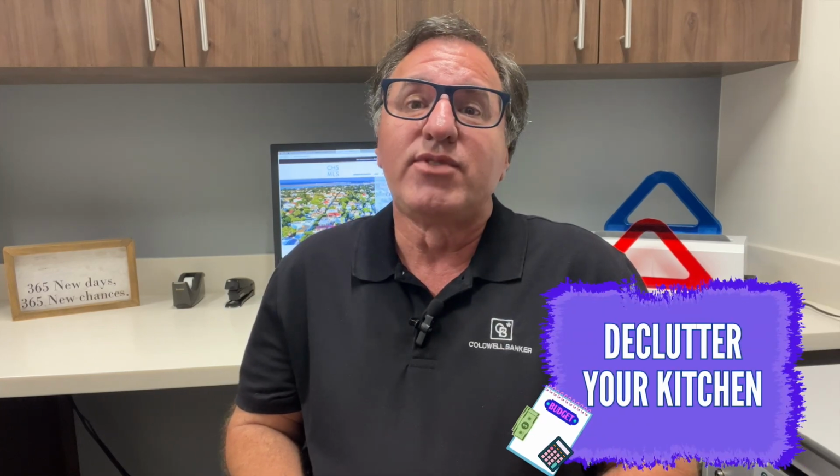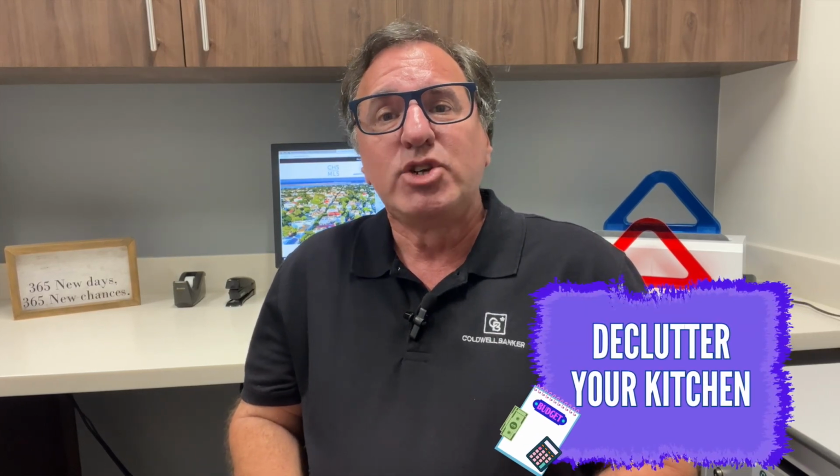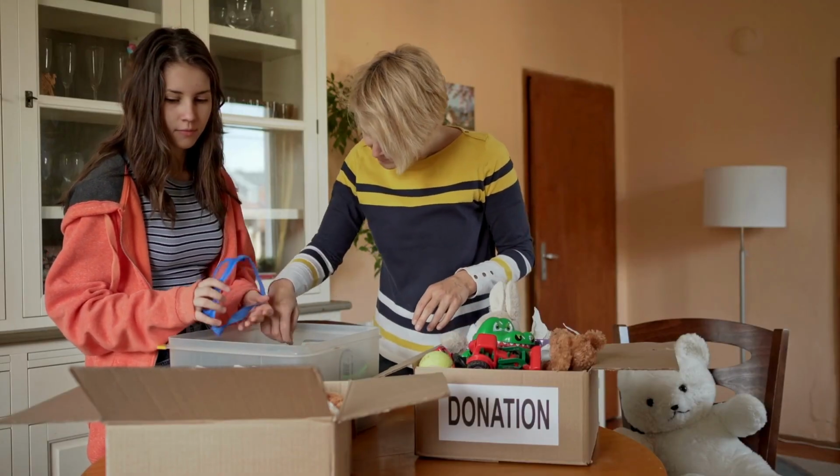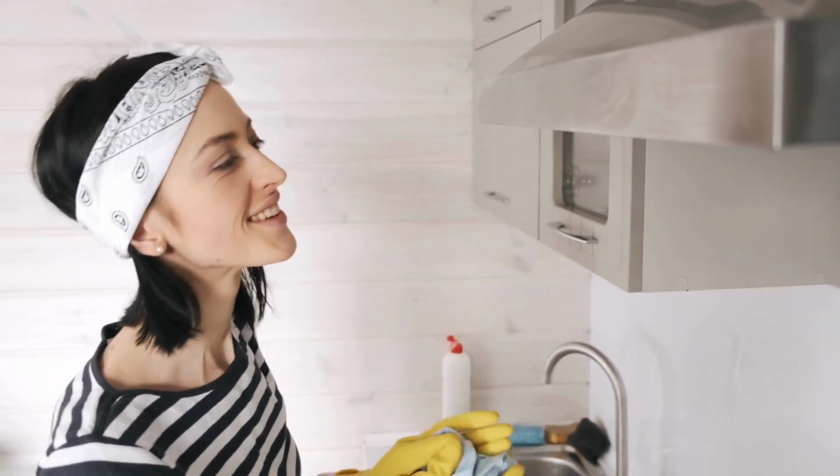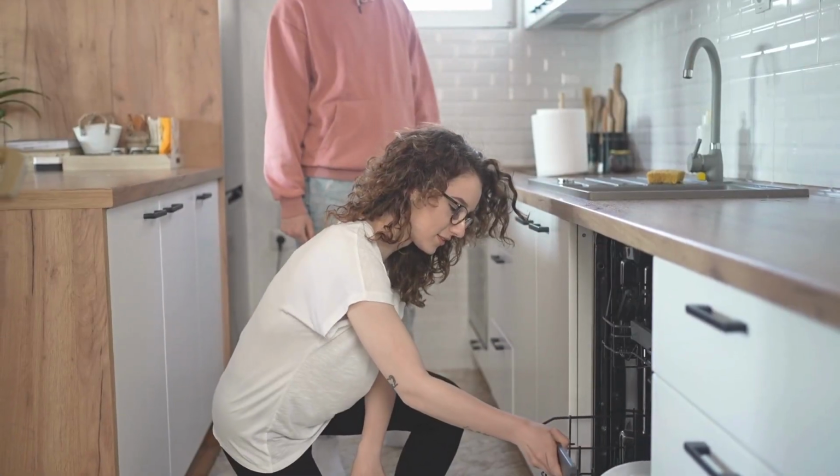Decluttering your kitchen can make it feel more spacious and organized. Be sure to remove items from your countertops you no longer use. Clean all your appliances inside and out. This not only makes them look better, but also helps them run more efficiently. A clean kitchen feels fresher and more welcoming.